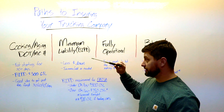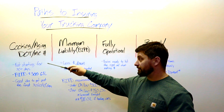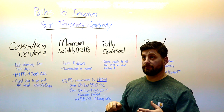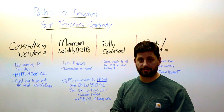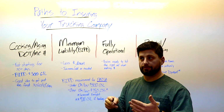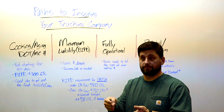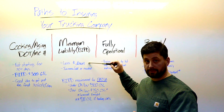The next one, which is our most common thing we do, is minimum liability. All right, so you're not trying to wait like 30 days or more, okay? You probably are about to get a truck. You're past the 21 days or close to it for applying for your authority. Past that, getting to that protest period where you can get your policy and actually get activated and go hit the road. So we start with this because normally it's going to be less money down.